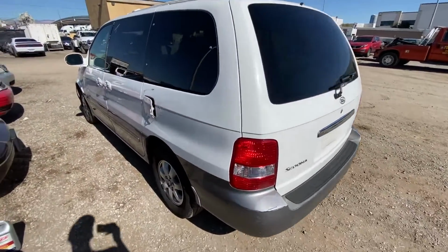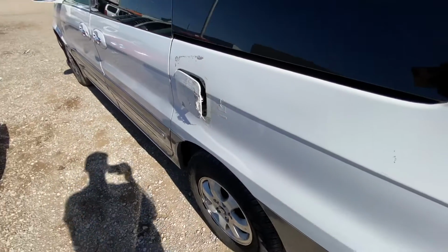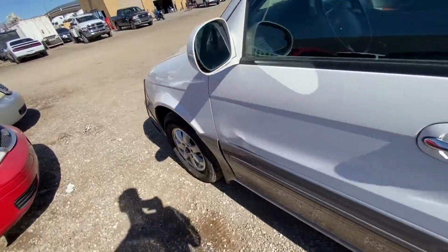Judging it runs good, you know. It has tape and stuff over the gas tank, so I'm sure the gas tank doesn't close. But it is what it is.